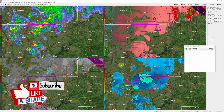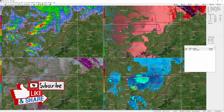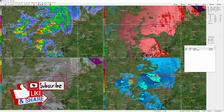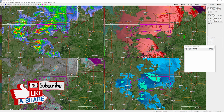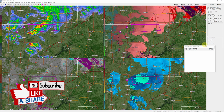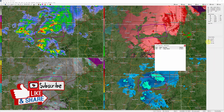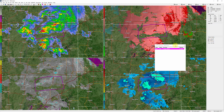Okay, and now down here, this is the echo tops. This is looking down. The echo top kind of gives you an idea. Oh, there was another tornado right there. Or is that the same one? That's the same one. This is looking down and showing you how high the tops are, and the tops up here will tell you, let's pause it, the tops right here are at 23,000 feet.